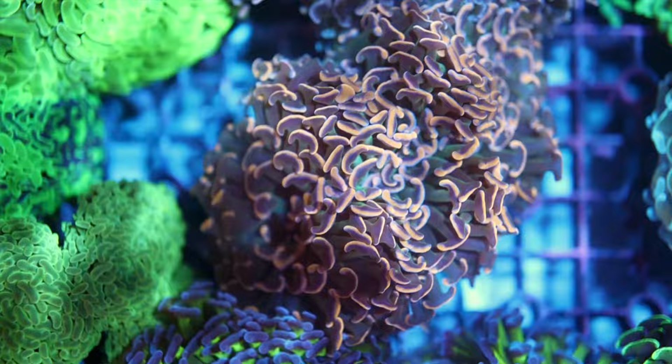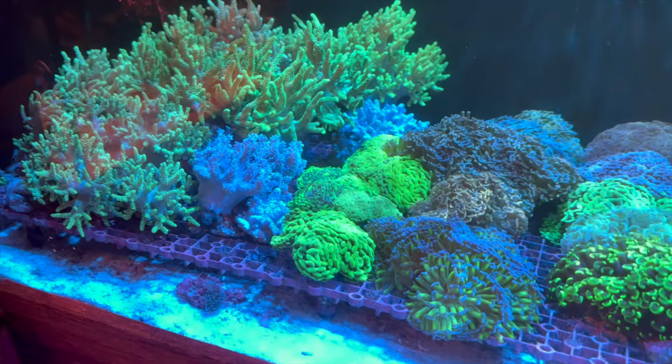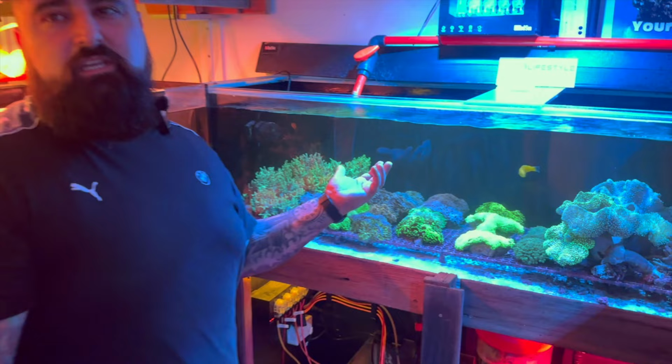And these soft corals here are beautiful too. They call them finger leather as well. They're the same family as the leathers, but these are the silver finger leathers. Nice contrast. They're the same family as the ones people call cookies and cream. Really nice.